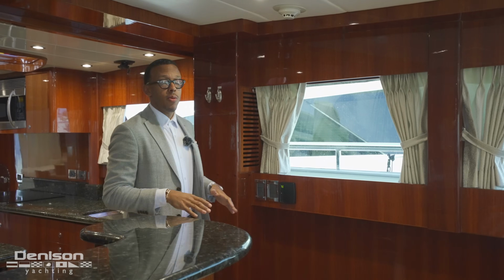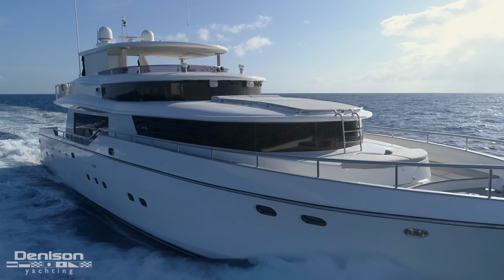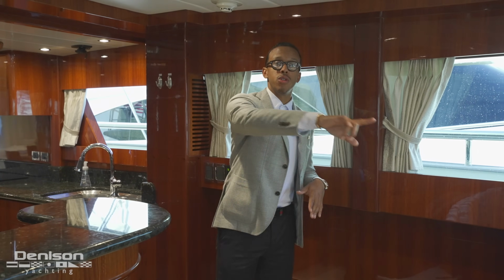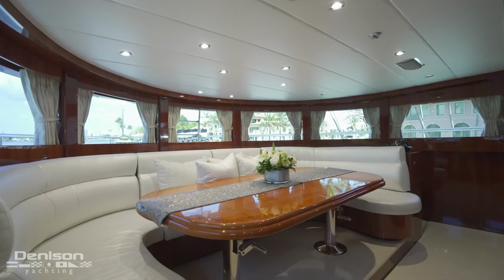Just forward of the galley, we find ourselves in the country kitchen. Earlier on the foredeck, we had touched on the defining feature that is beyond the glass, and that's what this space is. I'm sure you're already aware, but a country kitchen will always feature something similar to this U-shaped settee, high-low table with a leaf in the middle, and a observation dinette as well.